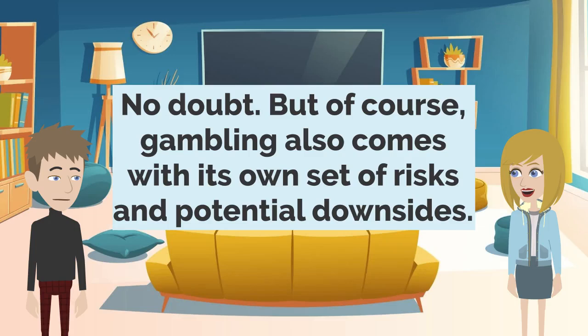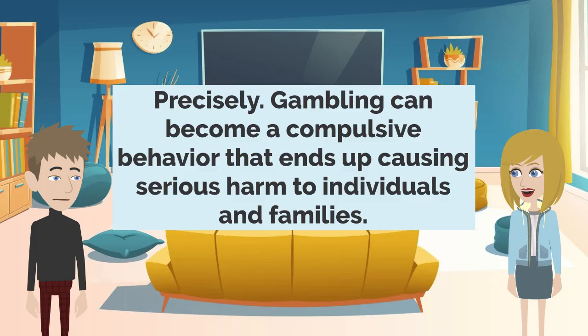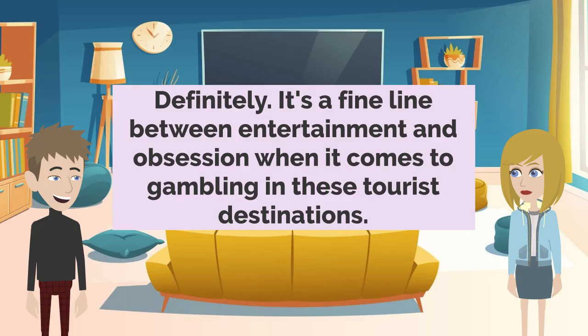No doubt. But of course, gambling also comes with its own set of risks and potential downsides. Exactly. While the excitement of gambling can be a major draw, it's important to be aware of the potential for addiction and financial problems. Precisely. Gambling can become a compulsive behavior that ends up causing serious harm to individuals and families. Definitely. It's a fine line between entertainment and obsession when it comes to gambling in these tourist destinations.